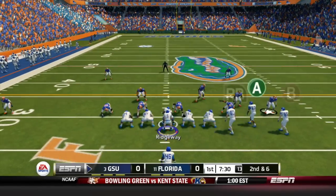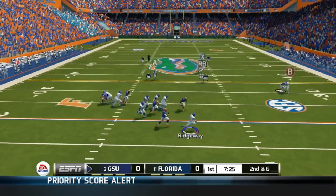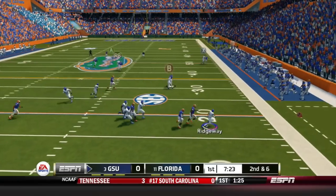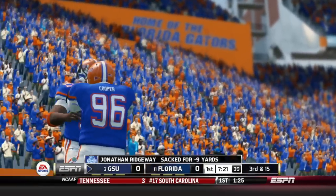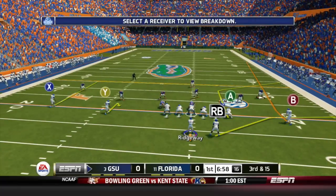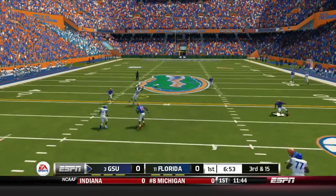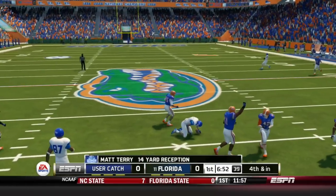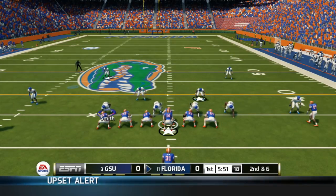Georgia State's going to get the ball first here, and it's Jonathan Ridgway in at quarterback. He played the second half last week, and he continues to start for Georgia State. And here he's trying to avoid the pressure, but he's going to get sacked. And that's going to bring up third and long from the shotgun. Ridgway will have a lot of time here. Fire deep, caught by Matt Terry, but inches short, and the Panthers are 3 and out.